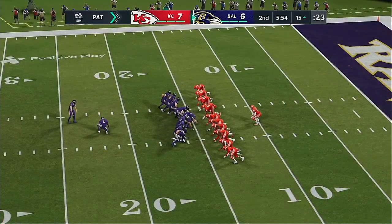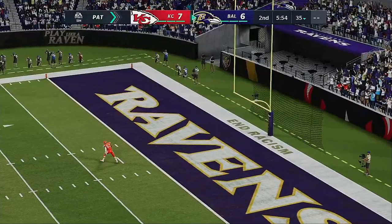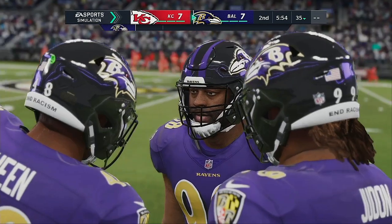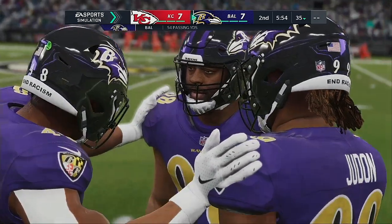Justin Tucker for the extra point. It's up and good, and we're tied at 7 here in quarter number 2. So that drive, 4 plays, and it's capped off by the Baltimore score.